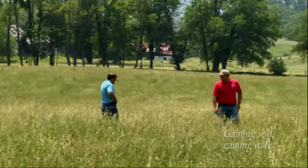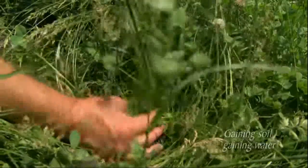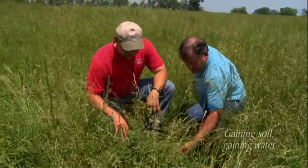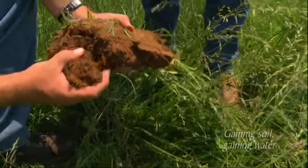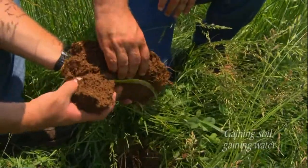With rotational grazing, I think we're actually gaining ground. We've gone from about 2 to 3% organic matter up to possibly 5% organic matter. This allows us to retain nutrients more. We have better nutrient exchange capacity. We also have more water retention and holding capacity, which helps the plant and the soil through times of drought.